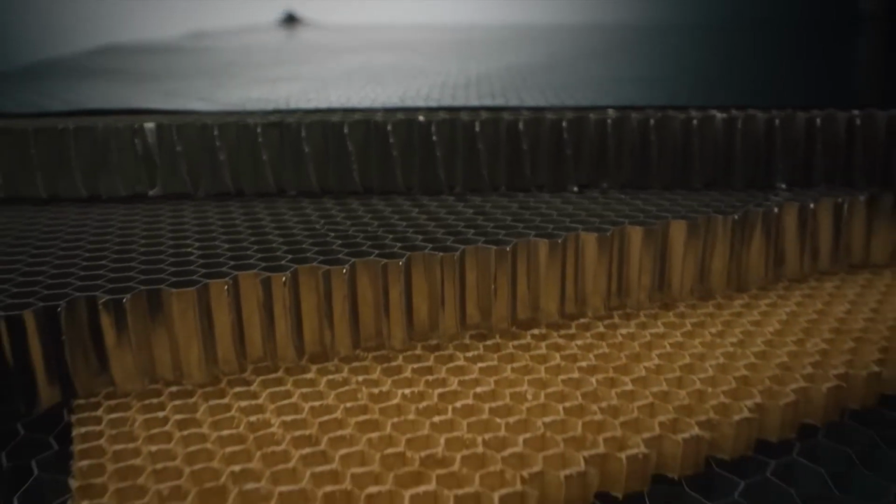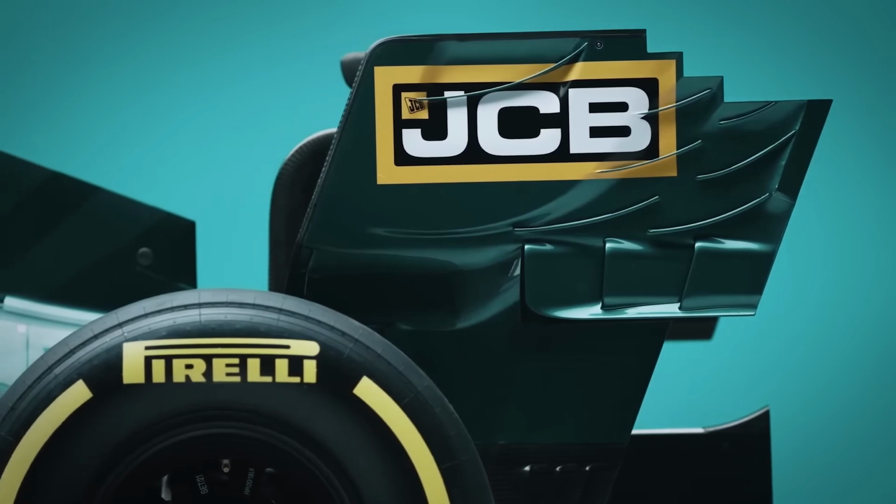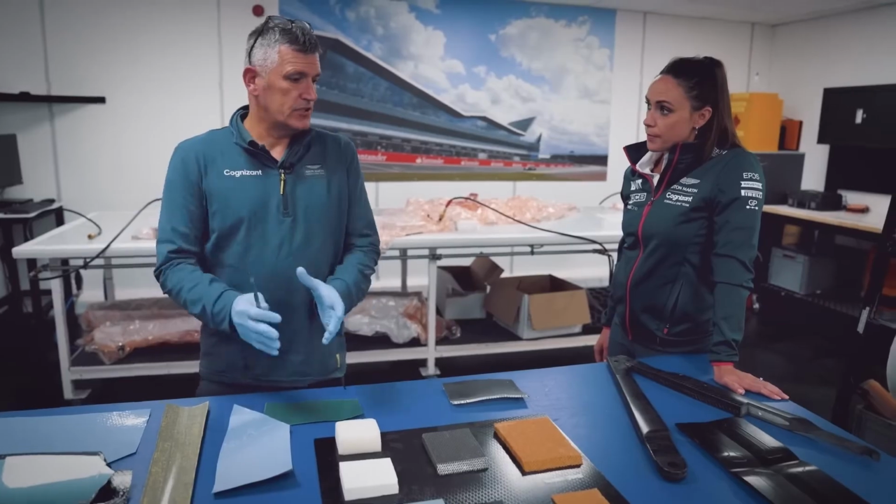There are lots of different types of carbon fibre, aren't there? Yes. So talk us through that. So you'll have bits of carbon fibre all over the car. The rear end of the car sees a lot of heat, so we use a high temp carbon fibre that can sustain its shape up to 200-300 degrees.